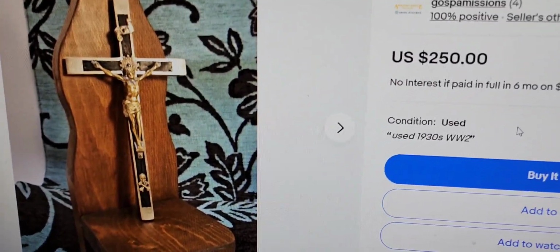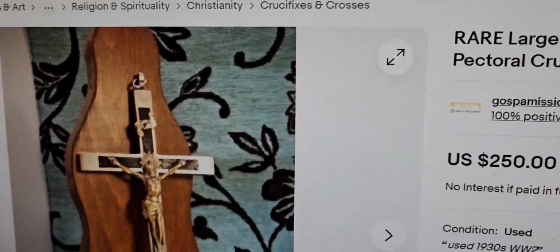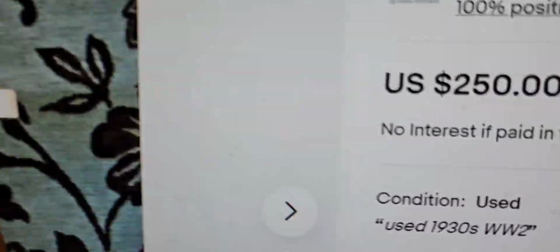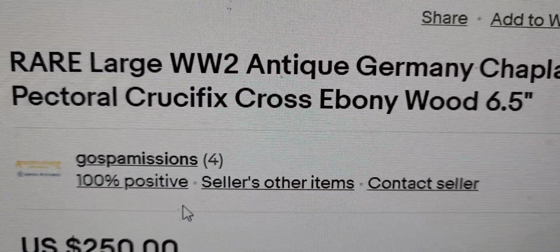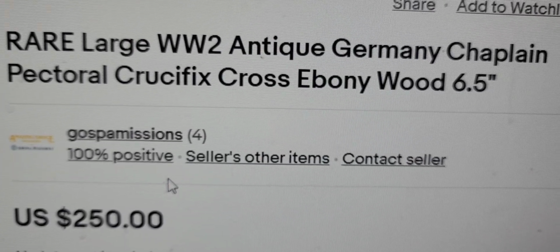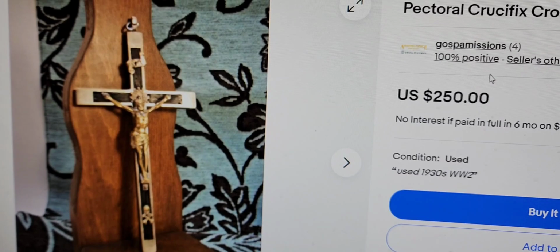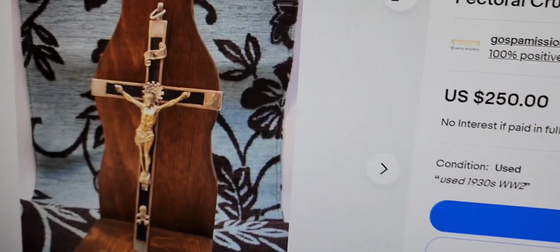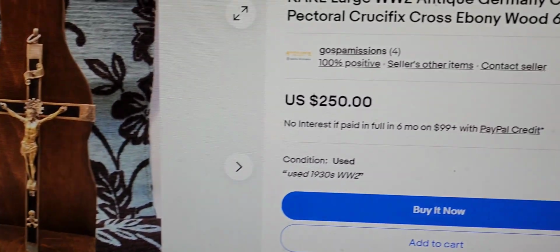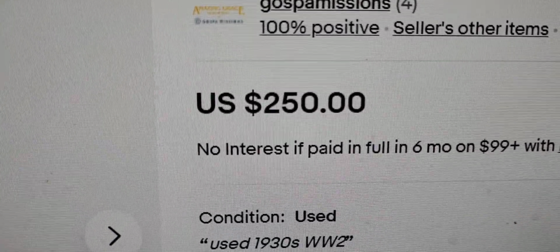Here's an example of such a thing. 200, and I'm getting offers declined on me right now as we speak. Okay, 250 dollars for something that is not World War II. And you see here, 6.5 inches, German chaplain pictorial crucifix, cross, ebony wood. Bull crap. This is not true. And like I said, 9 times out of 10, here's a marking. It would be on the bottom. It does say Germany, but if it says Germany, it does not mean that it is a World War II chaplain's pectoral crucifix. It's just trying to get big bucks.